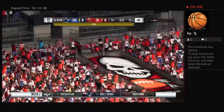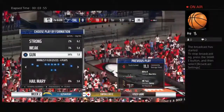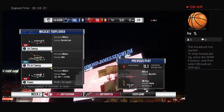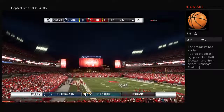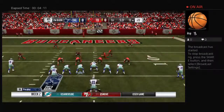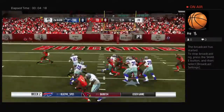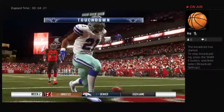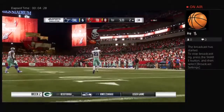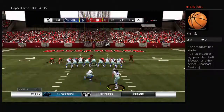Now flags fly in, and one of the Cowboys looked like he got going a little early. Things made a little more difficult after the false start as they try again on 2nd and goal. And he is into the end zone for a Cowboy touchdown. Ezekiel Elliott, his 5th touchdown now on the year. And the Cowboys take it all the way down the field and score on the opening drive.